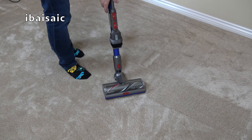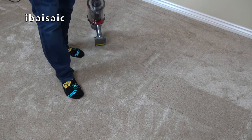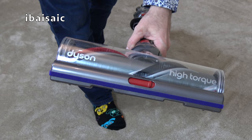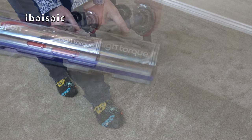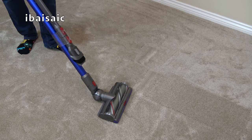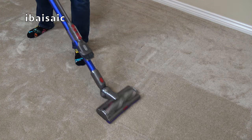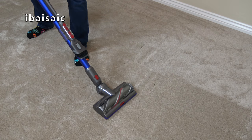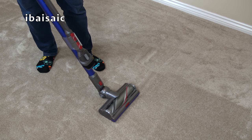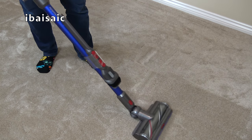Now, I'm hoping that by sliding the red dial, the red selector, onto minus, we might actually be able to clean. So it's still on automatic. Oh dear, a little bit better, but yeah, it's still stalled and it was very, very hard to push.